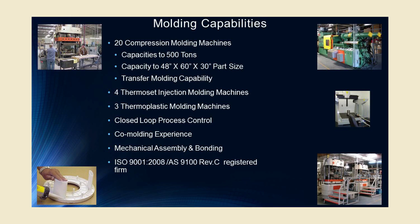We're an AS 9100 company. We utilize our same quality system throughout both commercial and aerospace. Therefore, everyone gets consistent products and quality all the time.